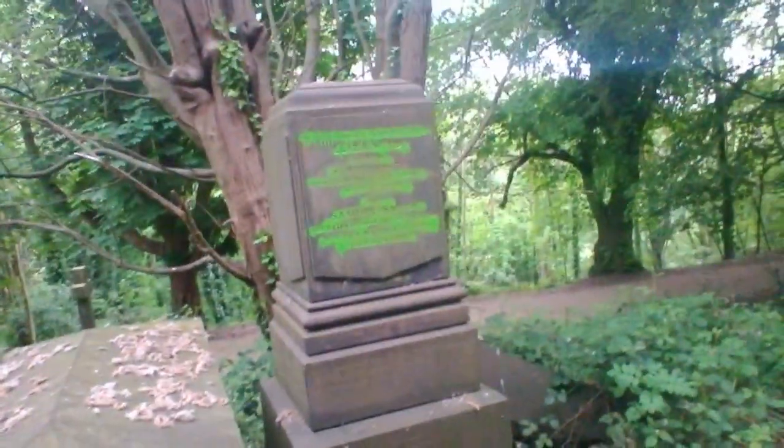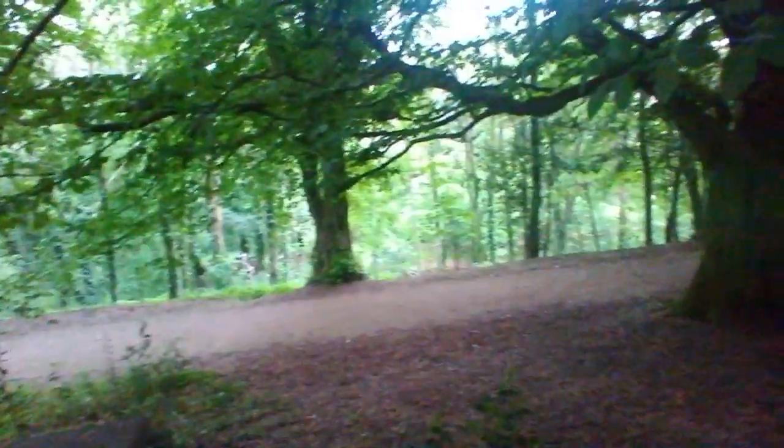Someone's painted that in green. It goes really low down. Right, so it goes back down to where I started, basically, at the bottom. Spider. Spider there in front of the camera.